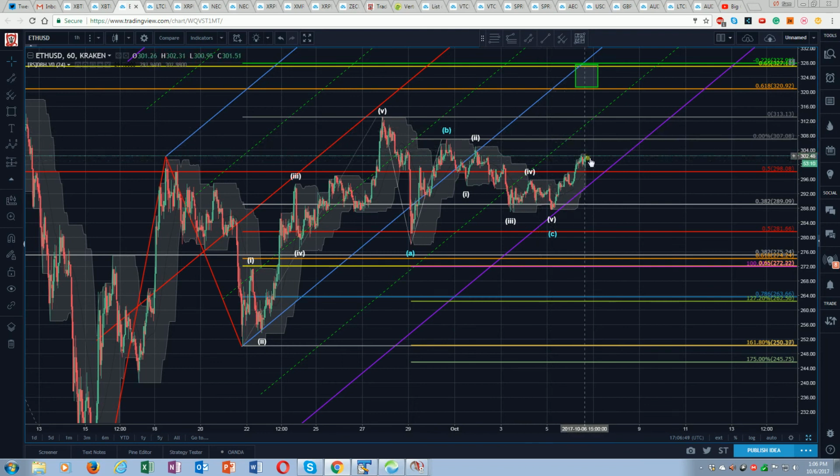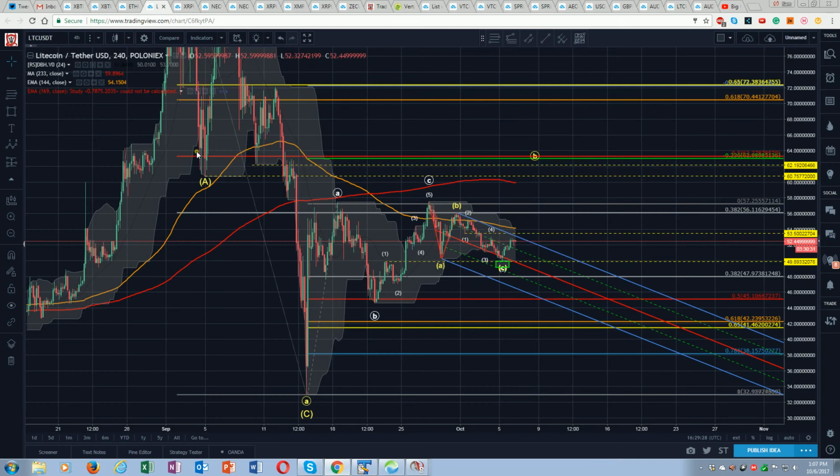So one to watch. If we break here, then good sign. Maybe we've got a little impulsive structure starting, which would give us more confidence in this low that we're starting now, 1, 2, 3, 4, 5, starting to go towards these upper targets. So not as easy to identify, but certainly one we'll keep watching. We'll go over to Litecoin because I'm at 17 minutes.